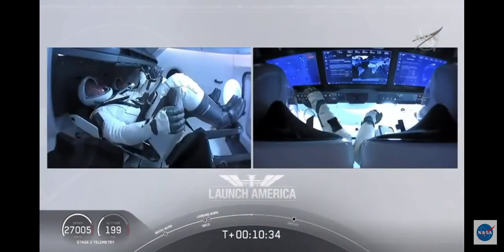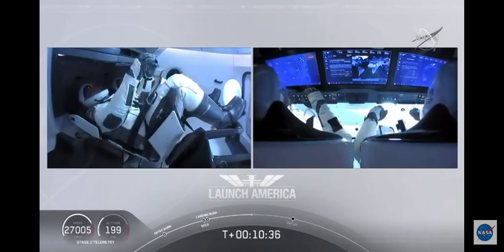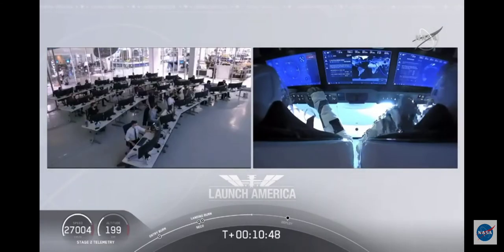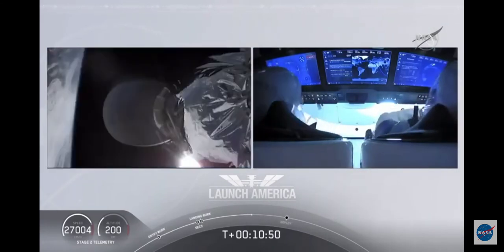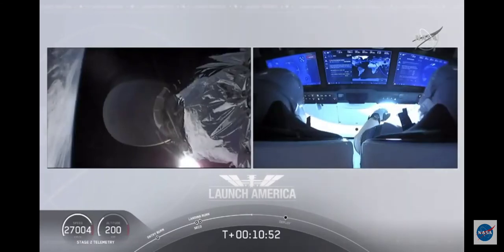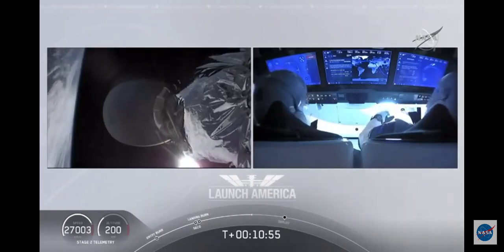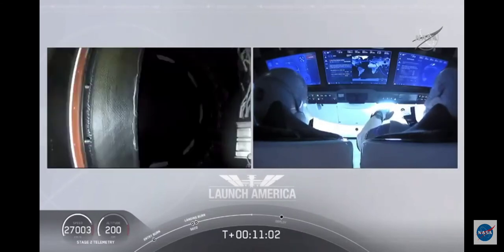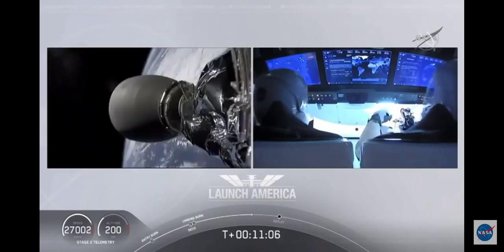Before Dragon initiates separation from the second stage, they do ensure that the vehicle is not spinning and it is in good condition before we separate. That's right. The upper stage does a small attitude maneuver using some cold gas thrusters built into the rocket body itself. So we do expect that separation to occur in about a minute from now, but they do wait until they have full confirmation that it is ready to separate.